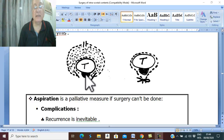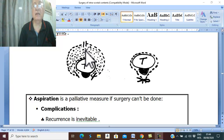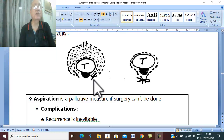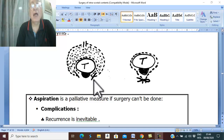This is the testis, and behind the testis is the epididymis, and anterior to the testis is the tunica vaginalis and the hydrocele. Incision in the parietal layer evacuates the fluid. Then this parietal layer is excised on both sides of the epididymis. This is called the subtotal excision of the tunica vaginalis or hydrocelectomy.